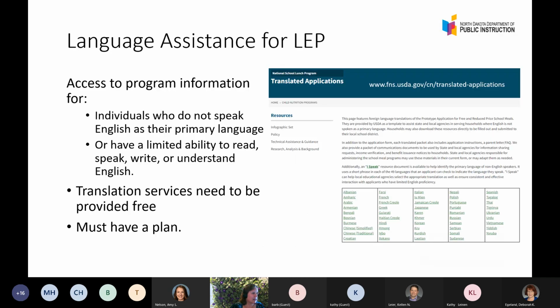And that leads me into the other key area for communication of your program. Meaningful access to information and services provided regarding school meal programs must be for all protected classes, and this includes your limited English proficient households. These are the individuals who don't have English as a primary language, and they may have a limited ability to read, speak, write, or even understand English. The school district must have a plan in how to deal with these households. Even if the school district doesn't have an LEP household right now, there must be a plan there to be able to help a household if they move in and are not able to understand English. And those translation services must be provided for free.